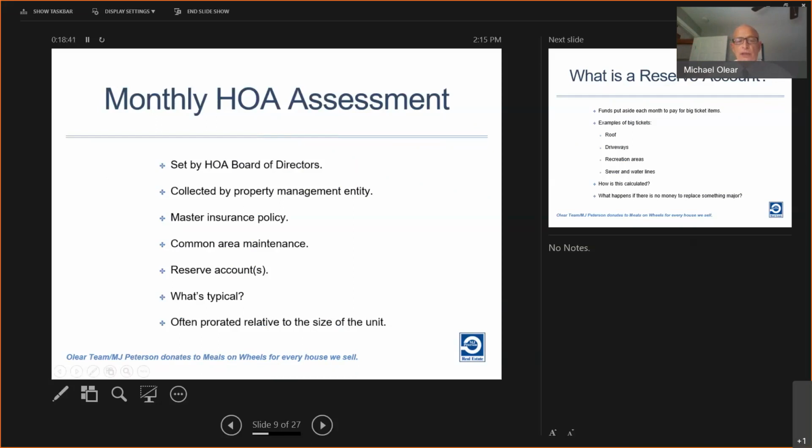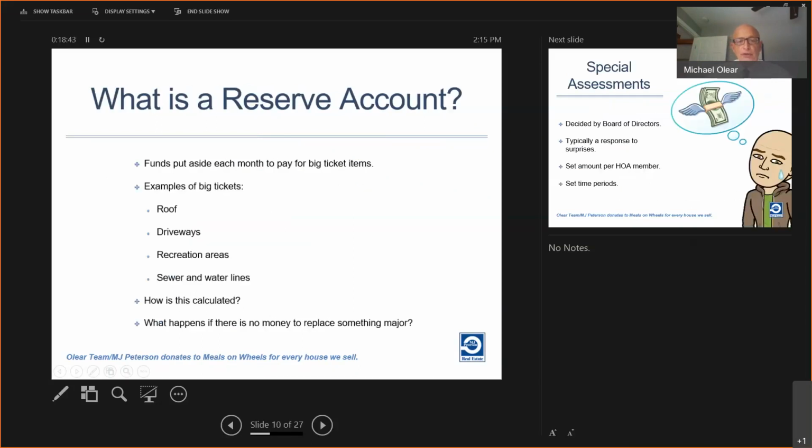Here we are on reserve accounts. Examples of big ticket items, which I'm sure a lot of you are aware of, are roof, driveways, recreation areas, sewer and water lines. One of the key things is to know how long a roof is going to last. So there should be a budget for reserves for all the big tickets. How much is it to replace a driveway?